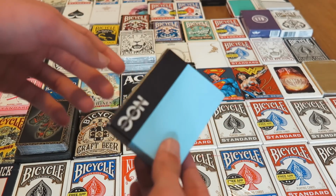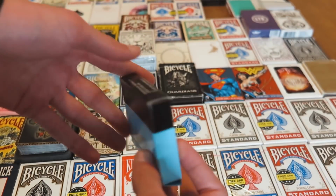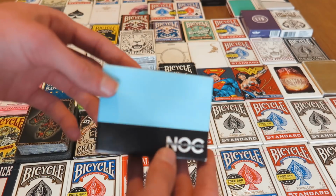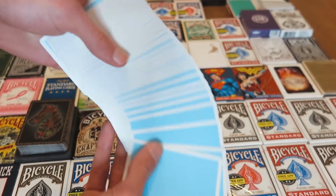I know they made this along where they came out with the orange ones at the same time, I'm pretty sure. I just really like light blue, that's why I like the Saturns deck so much. And I really like horizontal tuck cases. So yeah, let's get inside of these.